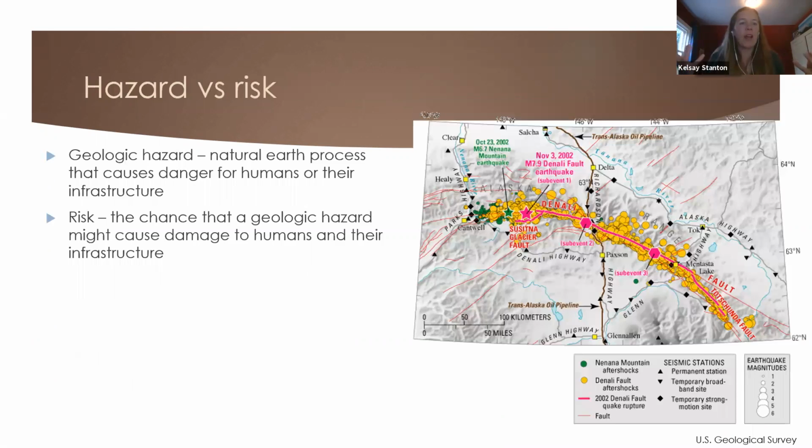All right, so now I want to just briefly talk about hazard and risk from earthquakes. So a geologic hazard is any natural earth process that causes danger for humans or their infrastructure. So earthquakes, floods, landslides, if they happen where there's no people, they're not actually a hazard, right? They're just a process. It's kind of like the tree falling in the woods. Well, risk is the chance that a geologic hazard might cause damage to humans and their infrastructure. So risk is based partly on recurrence interval, how often these things happen, but also on the humans and the infrastructure that might be affected.